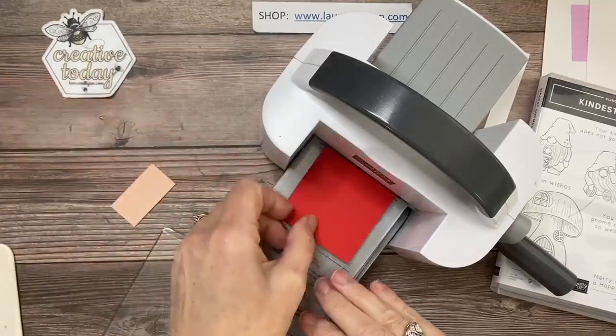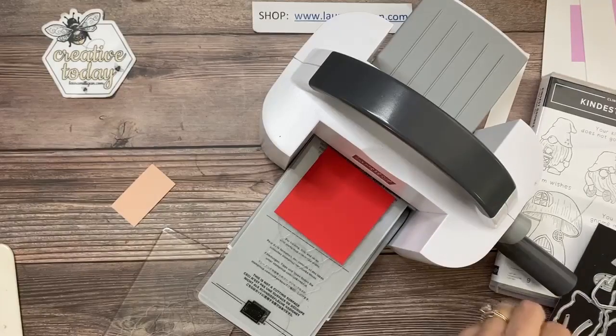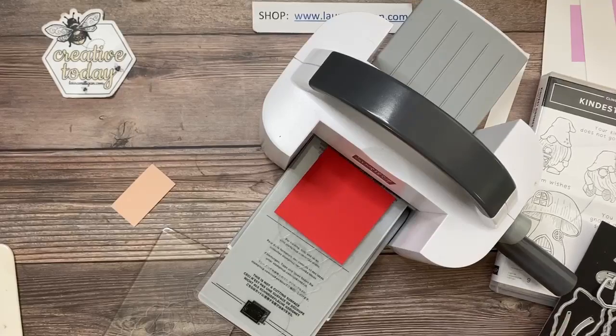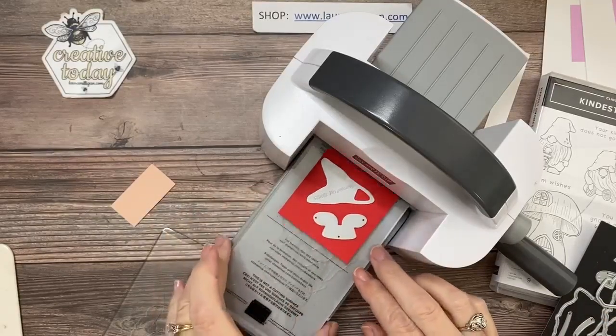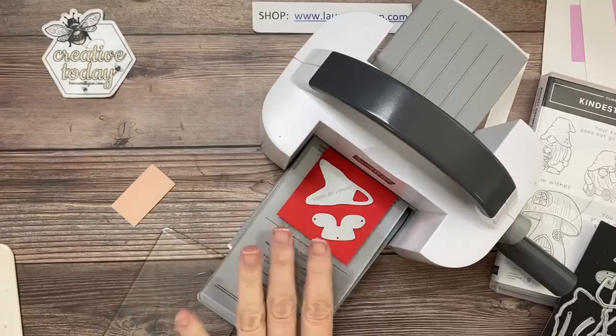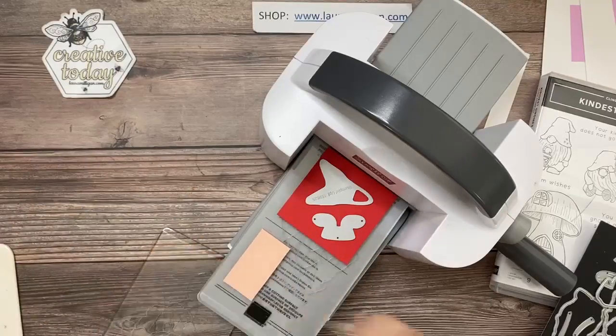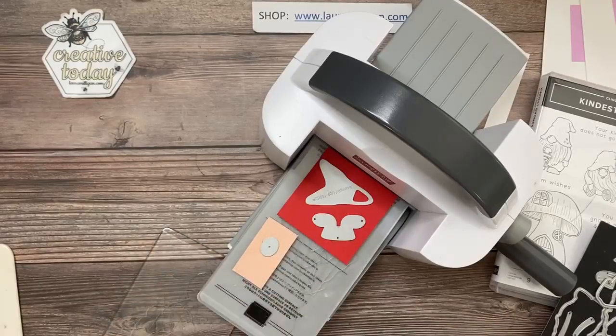So I'm going to do a hat die, and then little feet. And this gnome that I'm making for this card is all die cuts. It's not cutting it from the designer paper or stamps. It's just a whole super cute die cut gnome that is included in the class. So then I'm going to use Petal Pink for his nose. And I need a piece of white. Let me grab some here. I know I have some.